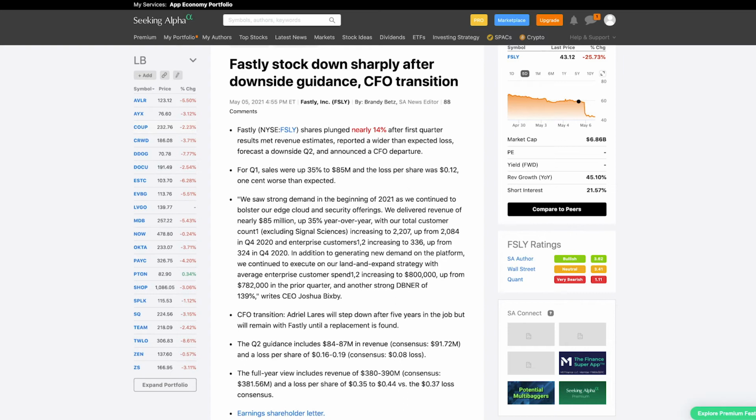So let's talk about what happened with this most recent quarterly results. So Fastly stock is down sharply after the downside guidance and the CFO transition. Fastly's down over 26% after the first quarter results met revenue estimates, reported a wider than expected loss, forecasted a downside Q2, and announced a CFO departure. For Q1, sales were up 35% to $85 million, and the loss per share was 12 cents, which was 1 cent worse than expected.